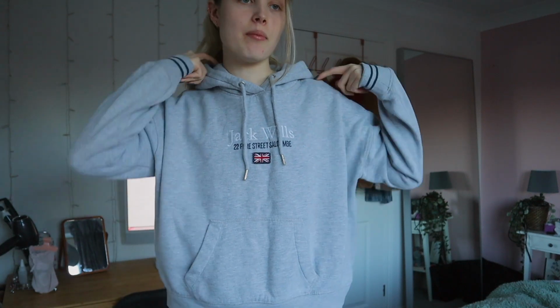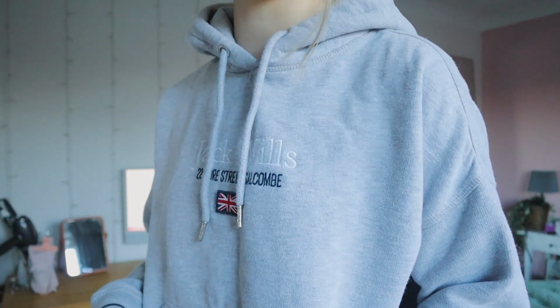Okay, so here is the only hoodie that I'm selling, unfortunately. This is actually a really cute hoodie. I just don't like the fit of it on me. I prefer hoodies that roll under and go like this, whereas this isn't one of them. So if this is the kind of hoodie you like, great. It is super comfy, super cozy. It's this gorgeous grey colour.